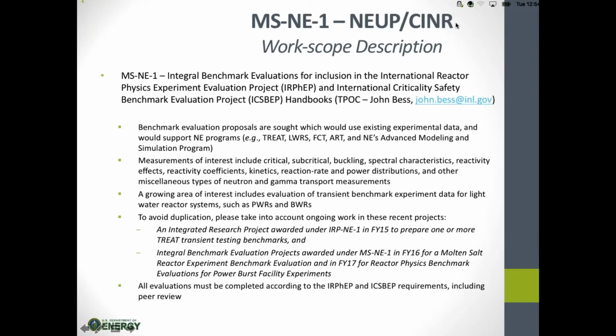Okay, so a growing area of interest includes evaluation of transient benchmark experiment data for light water reactor systems such as PWRs and BWRs. Then we've issued a couple of awards in the past. We want to highlight those here on this slide so that you can avoid duplication.